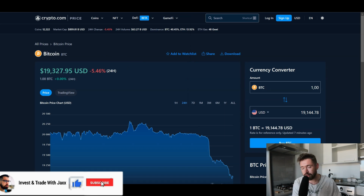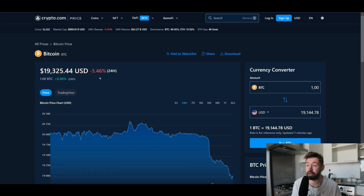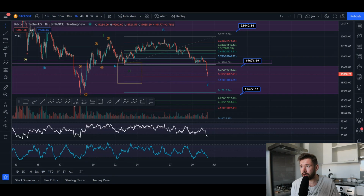We have lost a key level of support, so we're going to get into that. Currently, we're sitting at 19,325. We're down about 5.4% on the day. Sitting at a market cap of 363 billion, and the 24-hour volume is sitting at 24.28 billion. Let's hop into the charts.